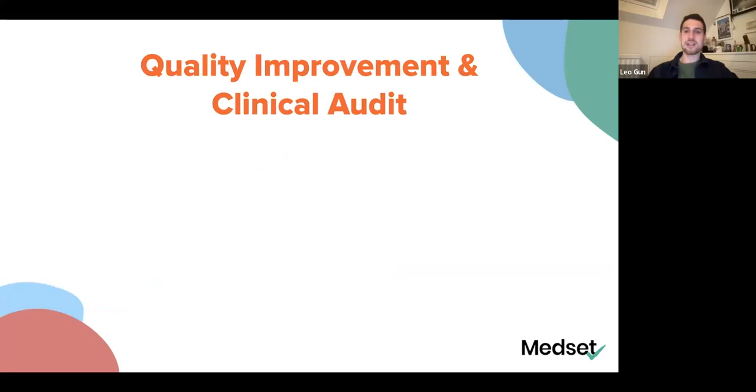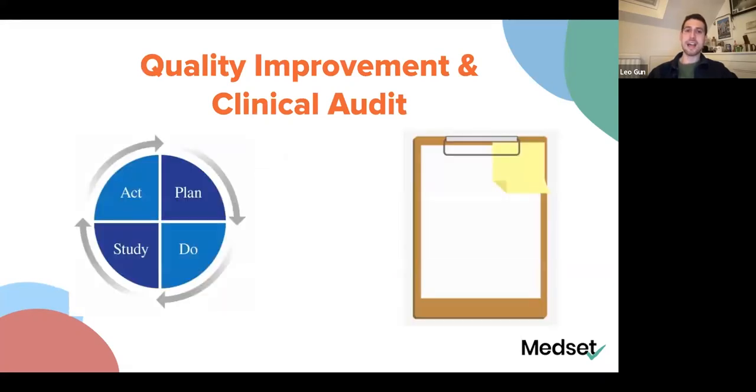The next section of the self-assessment is quality improvement and clinical audit. Very briefly, a quality improvement project is improving an aspect of clinical care or clinical process. It traditionally follows a PDSA cycle, or plan, do, study, act. This contrasts with an audit, which is where you take an element of clinical practice and compare it to a guideline or gold standard, seek to improve it and then remeasure it. That's the difference between quality improvement and clinical audit in a nutshell.